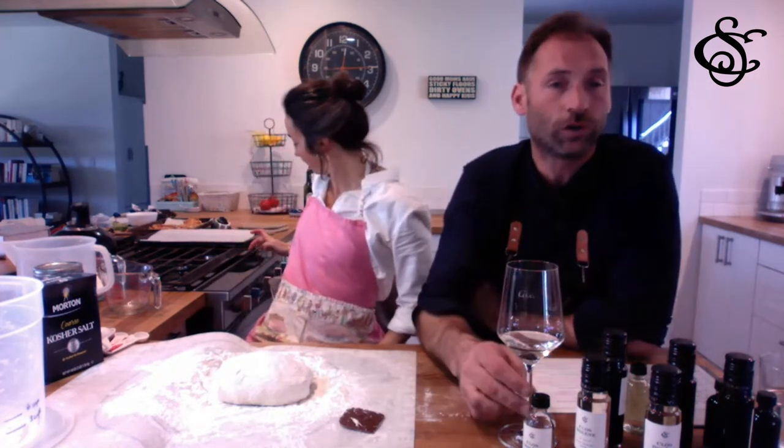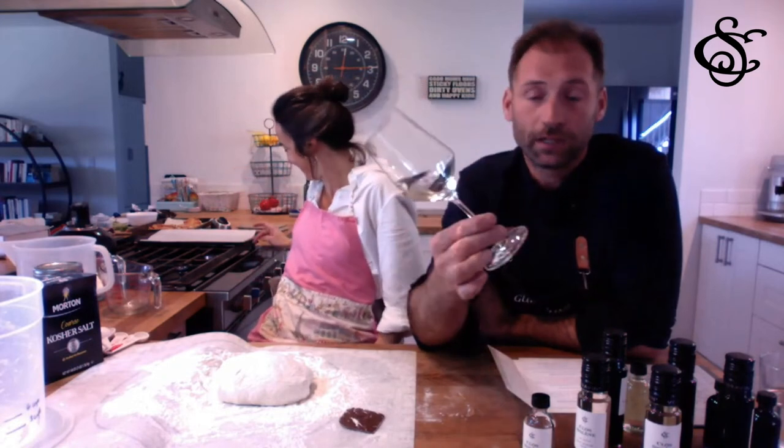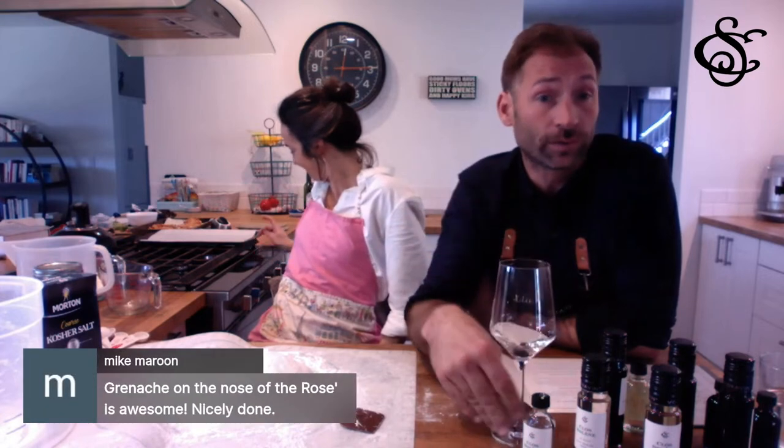So what about this rosé? If you look at the color, you can definitely see a color that is almost no color. I mean, you have seen old rosé style, I'm sorry. I had a question. Grenache on the nose of the rosé. It's awesome. Nicely done. Oh, thank you.